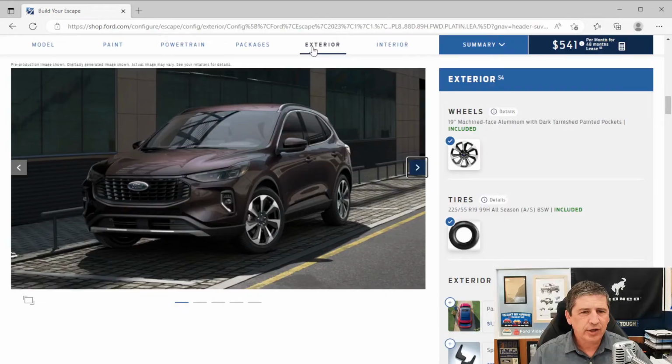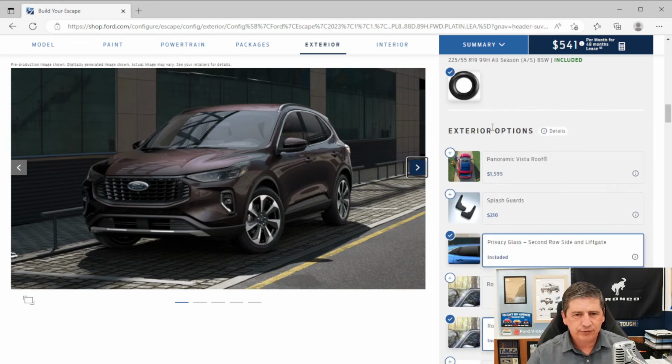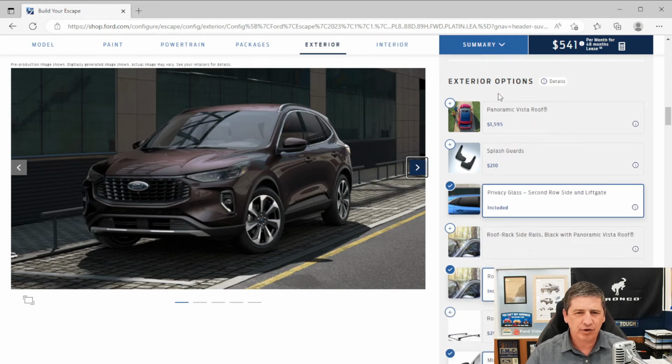All right, so now let's go ahead and talk about your exterior options. Now, these are your standalone options. These are available, not included, in packages and such. So let's go ahead and go through these standalone options here for us. Now, first start, if we go to the exterior, you can kind of see these options. We'll start with the exterior options here.